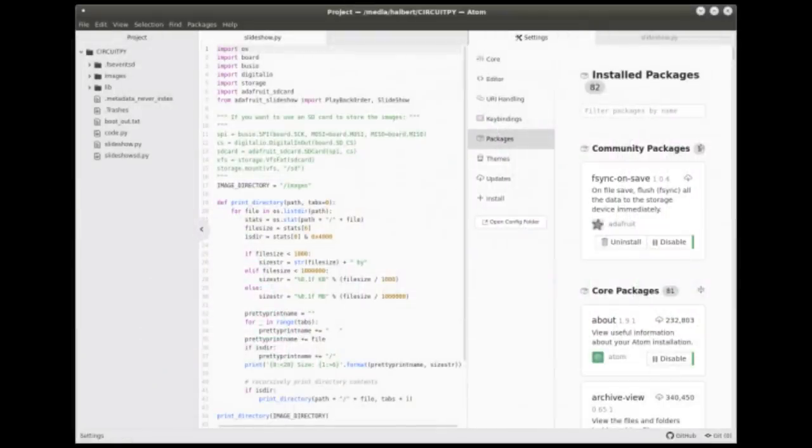Dan posted this up on the blog. Atom is a popular multi-platform text editor with excellent Python support, and it's great to use with CircuitPython. But out of the box, it might not edit the files on a CIRCUITPY drive, which shows up as a USB drive, because it doesn't force all the data in a file to be written out immediately. Now there is a fix. It is better. It is now safe, and it is working. It's called fsync on save. It's a good idea, and honestly, I would just install it. I use it all the time. It doesn't make editing slow or anything. It just means you always write out all the data every time.